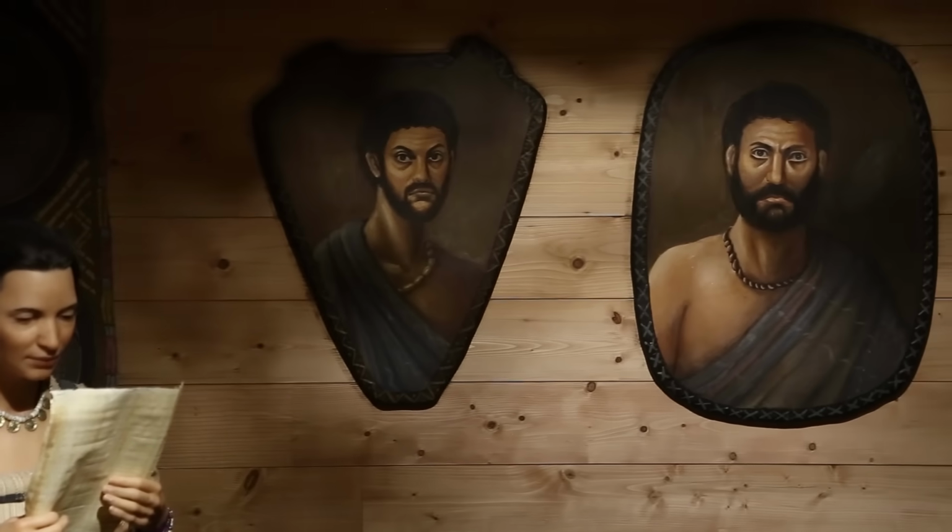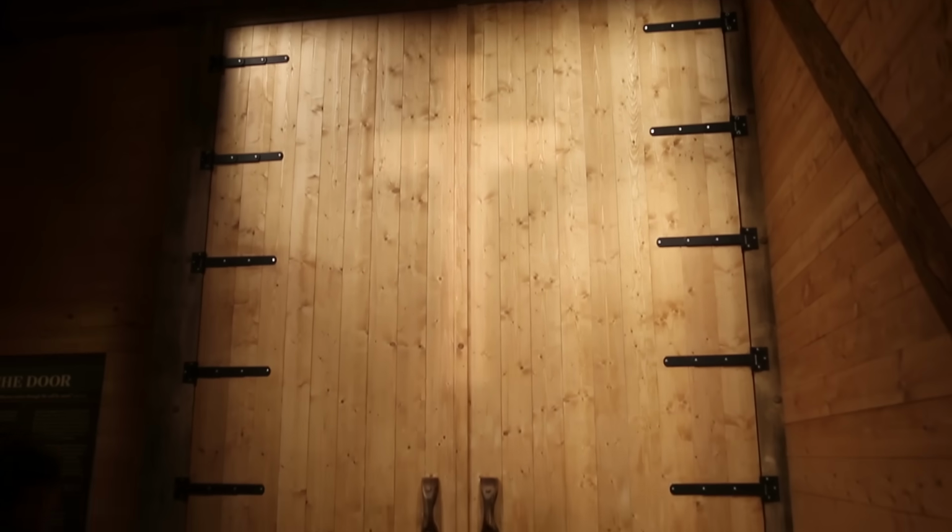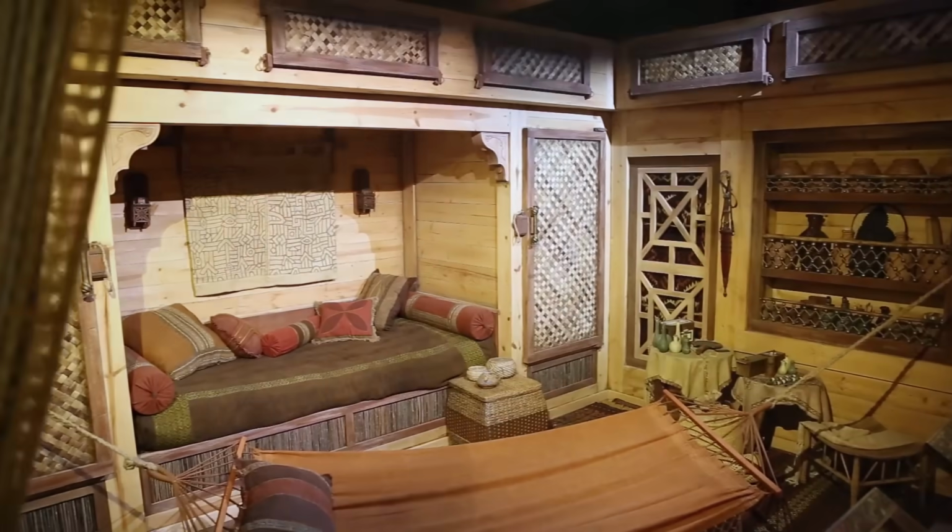And one of our main features on deck 2 is the door. And you may see the ramp that's behind me here. That ramp goes to the door on deck 2, and there's a gospel presentation there.